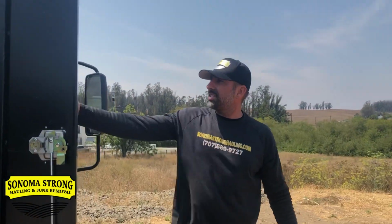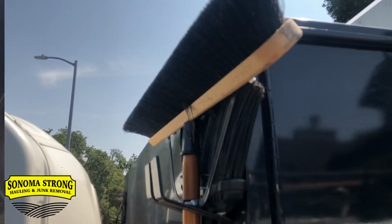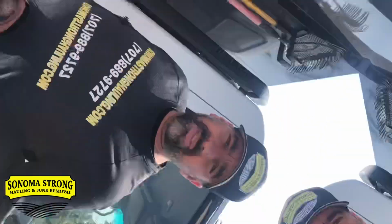So you want to stay organized. And over here, I got the rakes, which you guys can see, and also I got the brooms, a push broom and a normal broom on the other side of the truck. So you want to make life easy so you get the tools so you ain't digging for it. Always put it back wherever you got it from. It just makes life easier.